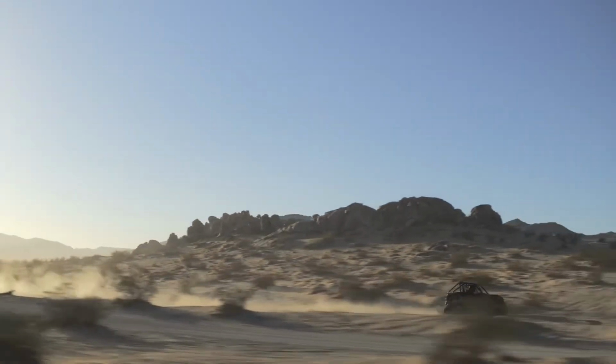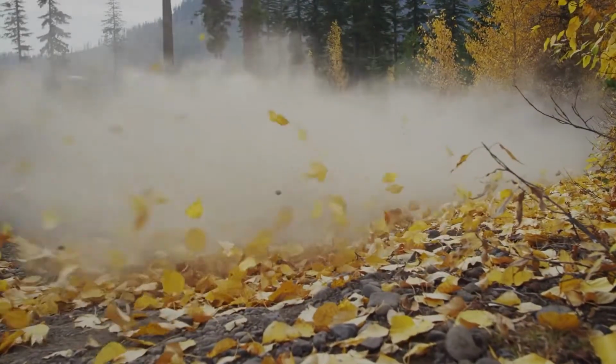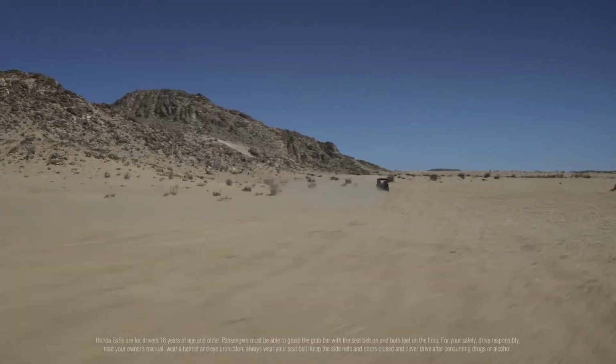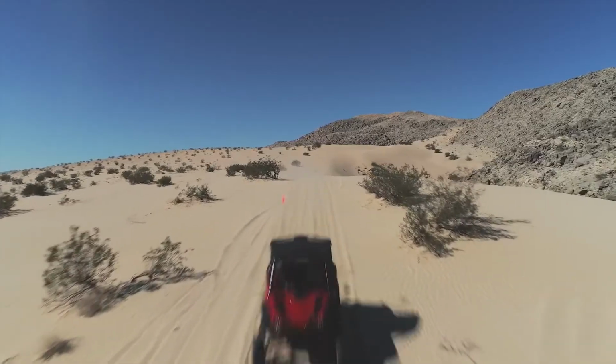Then there's our exclusive 6-speed automatic dual-clutch transmission. Drive in fully automatic mode or manual mode via paddle shifters mounted right on the steering column. Either way, nothing gets engine power to the ground like our DCT.